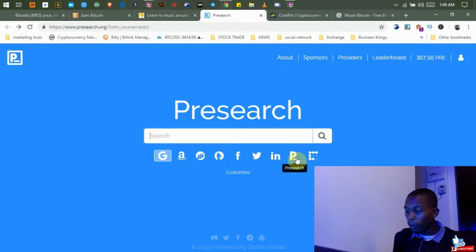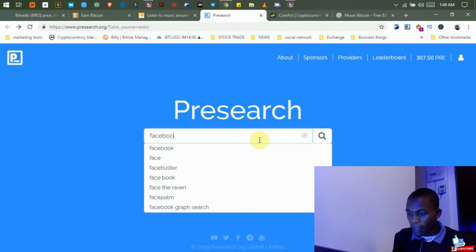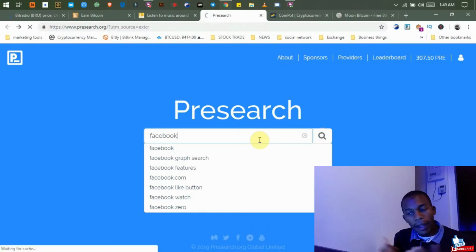So we got Presearch, and then we got CoinDeck. This platform is just straightforward and simple. There's no brain cracker to it. For instance, I want to go into my Facebook. I just type in Facebook, click enter, bang, search. I already got more tokens just for searching, just like that. So it's just straightforward and simple.